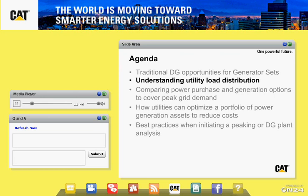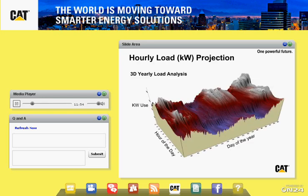So let's talk just a little bit about the load distribution and what that means. What do we have and how do we work with that? Every site that you go to, every utility and their total infrastructure, every facility that uses energy, every home that uses energy has a load profile. If you look at this three-dimensional load profile, the x-axis, or the day of the year, is the 365 days of the year. The hour of the day, or the y-axis, is the 24 hours of the day. And the z-axis would be the kilowatt usage that you actually have on site.